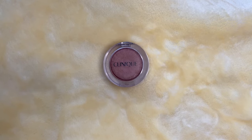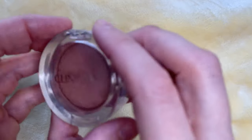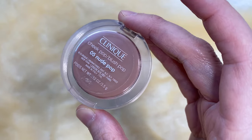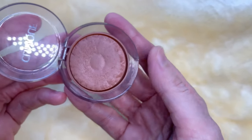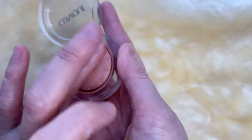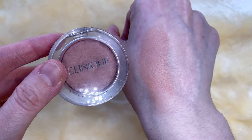But this is the Clinique Cheek Pop in 05 Nude Pop. Again, I have it on today. I absolutely love it. As you can tell, the flower is rubbing off. For those of you that know what this looks like, there is a beautiful flower embossing usually when you first start with a blush. I wanna see how I do with this. I don't think I can use the whole blush up, but if I hit pan, I'm gonna do a happy dance.